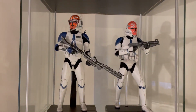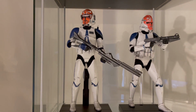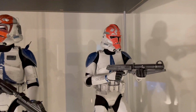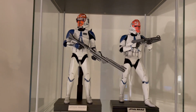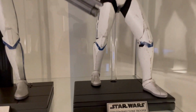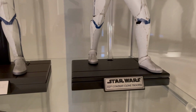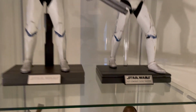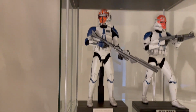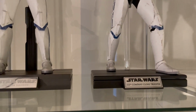Up top, both new additions to this year. This is the Hot Toys Captain Vaughn and Hot Toys 501st Trooper with a 332nd helmet on them. So I have these displayed just as a homage to the 332nd. I did get a custom base also from Display Heroes to just show that company name versus the 501st Legion. And then we have Captain Vaughn next to him. And this is a good way to see the height difference between the two.